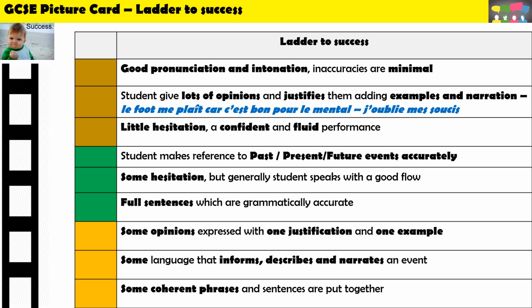What you need to do and what the difference is: lots of opinions on what you think, that you justify and you give examples and narration. This is the difference between a decent answer and a really good one that's going to make you stand out. You've got time to write down your answers.